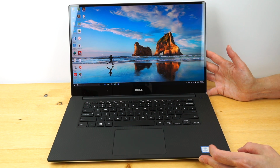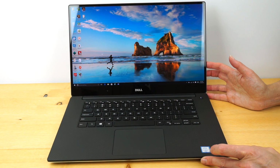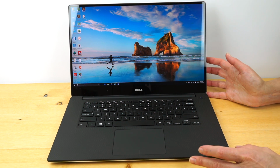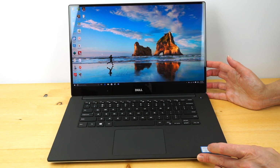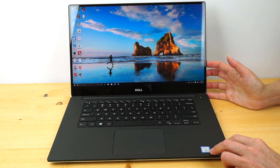No surprise there, because the XPS 13 was the smallest 13-inch laptop we'd ever seen. This is very compact too, and we'll compare it to a couple of laptops later on so you can see the size difference. Dell claims it's more like the size of a 14-inch. Of course, it's going to depend on which laptops you're actually looking at, but it is certainly smaller than the 15-inch laptops we have in-house.